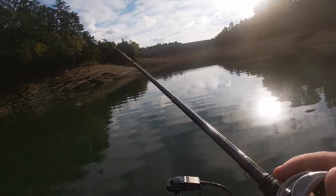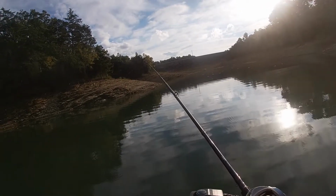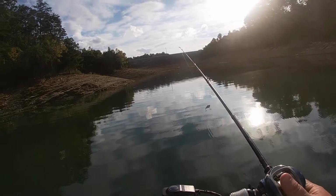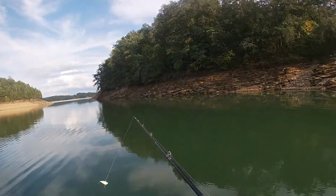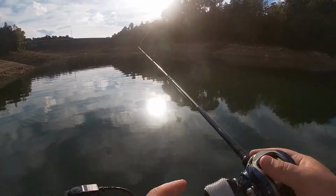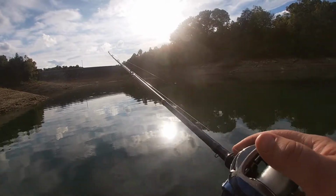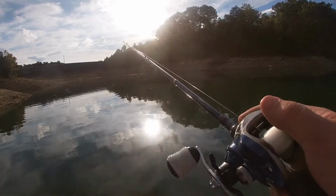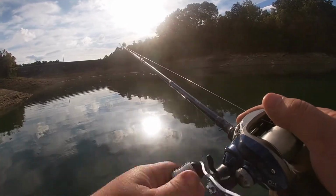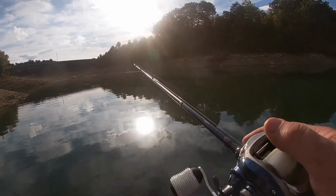This is exactly what we've been looking for all day, boys. It's a nice little cubby hole, and the bass just have them corralled in here. So there's nothing there, nothing over there. Look back in here, and they've just got them stuck. A lot of times these spots will hold for about 10 days or so. Man, for those 10 days, you can come back and they are fire.